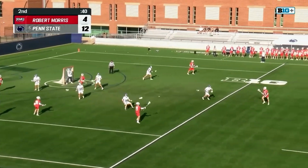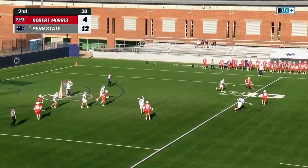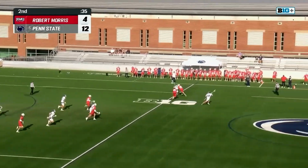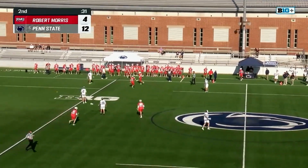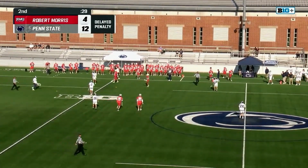Prezioso dodges. DeBartolome gets a stick in there. The ball's going to hit the ground. A little battle for it there. The flag's going to come flying out there. The delayed penalty on the field.